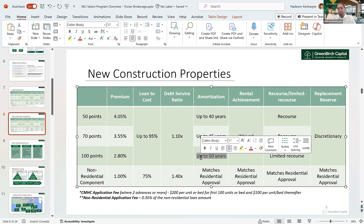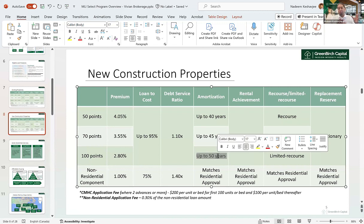But I would say we've financed older buildings like 1960s, 1970s buildings. If they're in good shape, we've had appraisers that have supported a 50-year remaining life of the building. And if there's a 50-year remaining life, then you can get 50-year amortization.